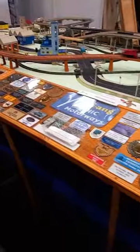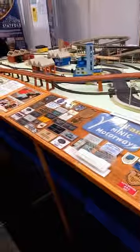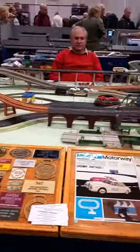This layout here, it's a very different approach to modern railway, because they've also got some scale electrics in there, I think, which is really cool to see. Just to see that it's not just modern railway.